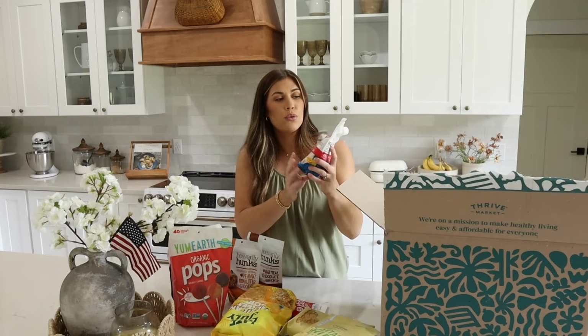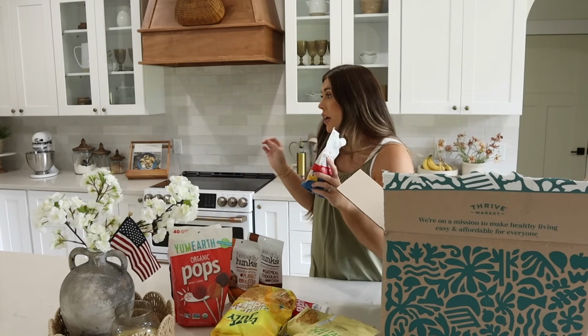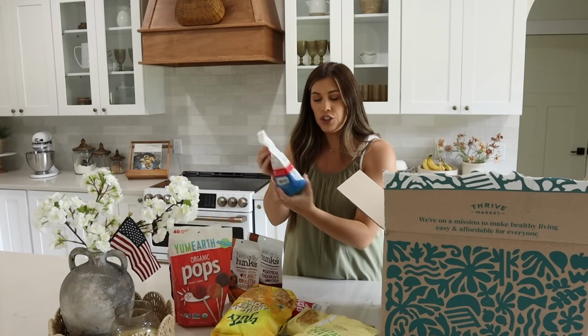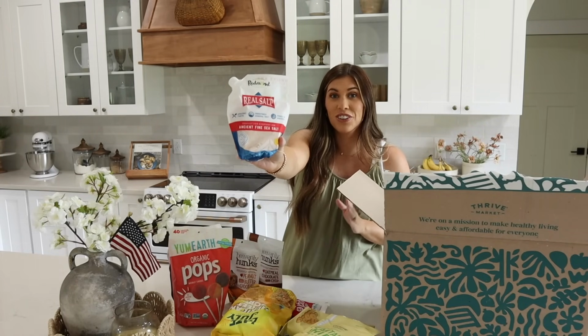I love this Redmond Real Salt. This is so good. I will put it in a little container next to the stove and just refill it when I'm ready. This is a huge bag. This will last me a really, really long time.